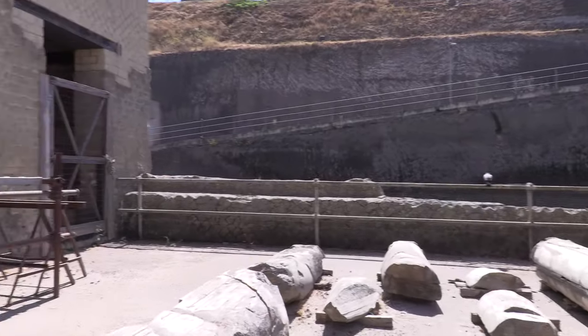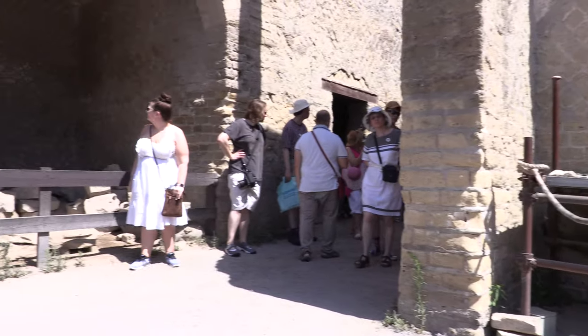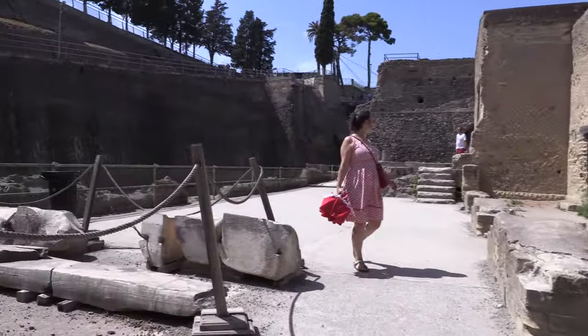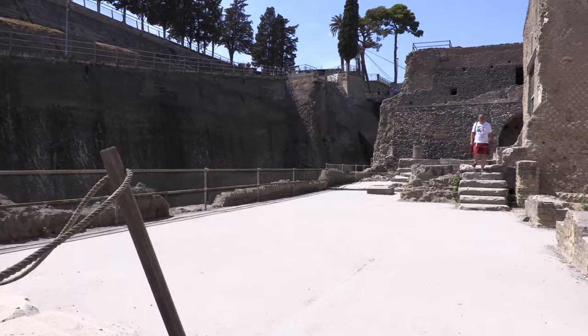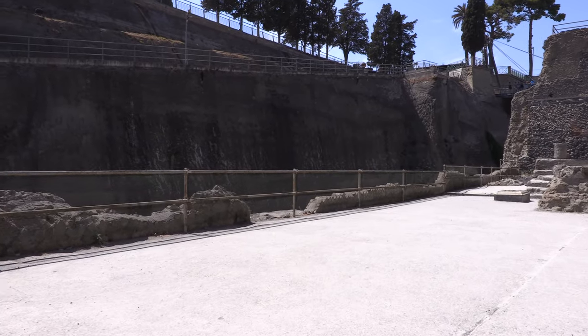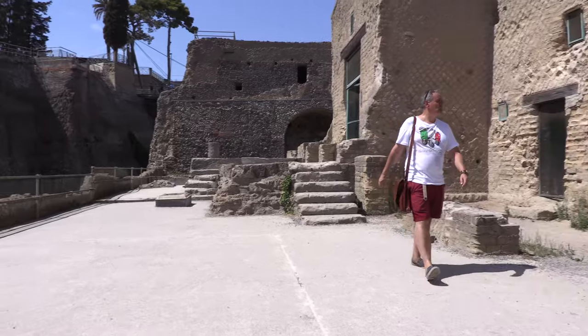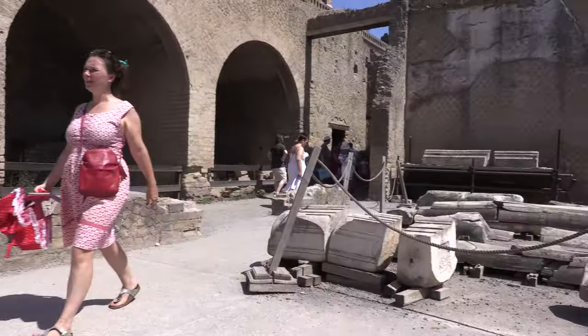Then there were plenty of other properties along the coastline. Villas, which are suburban structures. But there were also urban, beautiful residences. The city walls are here. What are walls for? Walls in a town. What are walls for? Outside the town. Yeah. Protection, right.